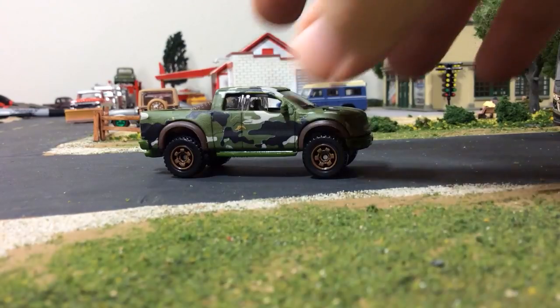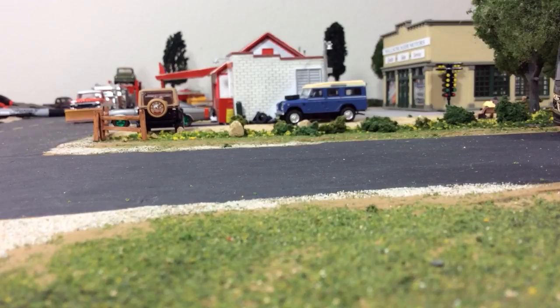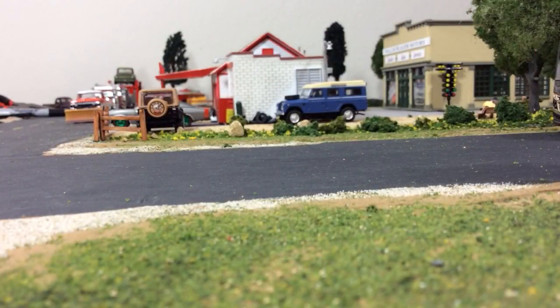Alright, so that is the Matchbox camo. I don't know if it's like a camo series or an off-road series or what. The only one I want is the Toyota. So the rest of the video is going to be more premium, detailed stuff.